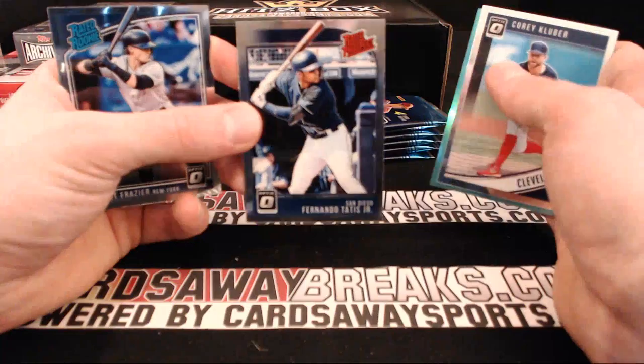Giancarlo Stanton, 2017 MVP. Here we go, 25/25. Bam, look at that. On-card rated rookie, Ryan McMahon. Beautiful. That is filthy. Colorado Rockies. Rockies, Felix R. Beautiful. On-card Ryan McMahon /35. That is beautiful. To 25, Ryan McMahon. Here we go, Rockies.